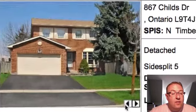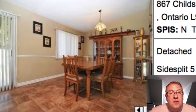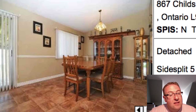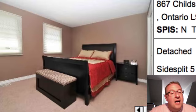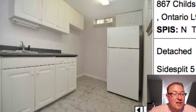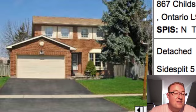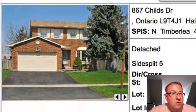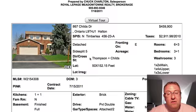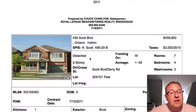867 Childs, 459.9, double car garage, hardwood floors. This one had an offer on the weekend as well. Not surprised. I mean, it's definitely a nice looking home. Ceramic tiles, some updates, nice decor, second kitchen down there, and 150-foot lot. Childs is a little bit busier, but man, 460 is, wow, great price. Excuse me. Really nice home. Not surprised it went quick.